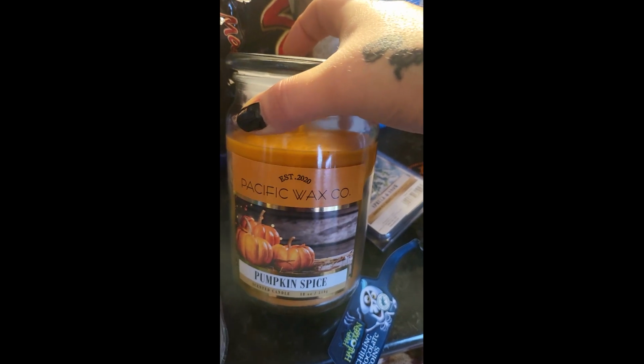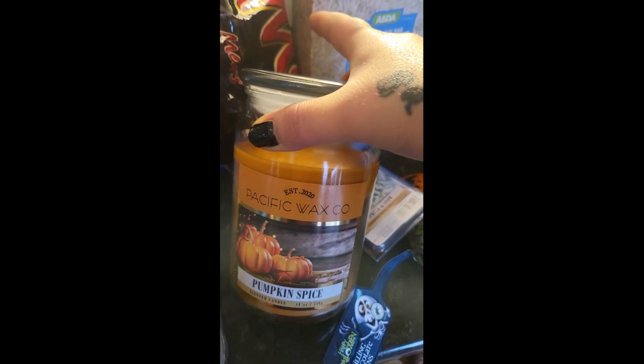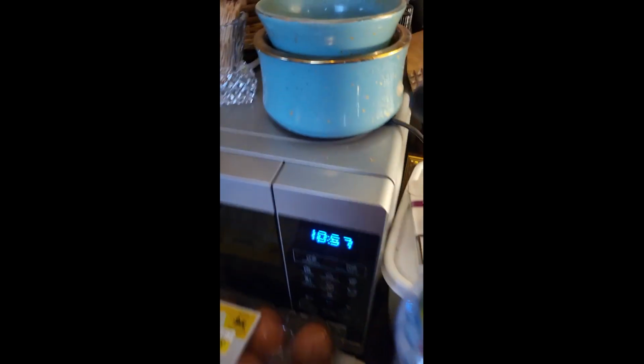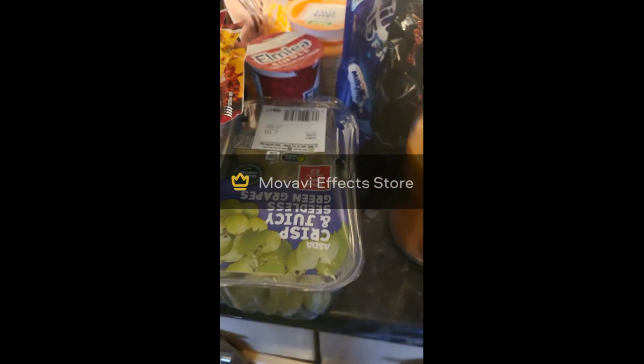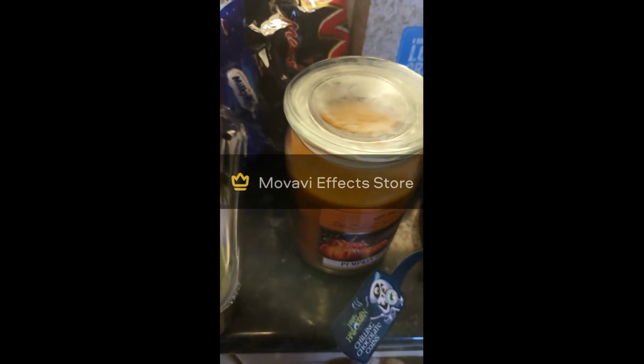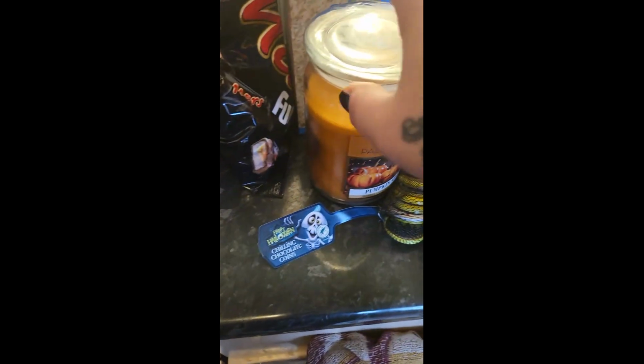Usually I'm using the candles in the bathroom, and in the kitchen I'm using these wax melt things, little machines. So I saved this one for Christmas, and this one I'm going to use in the bathroom because I ran out of it. So, £3.50 is a good price.